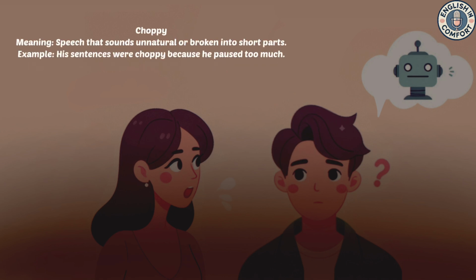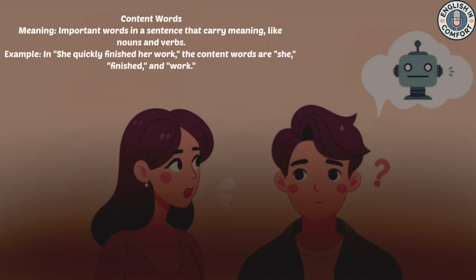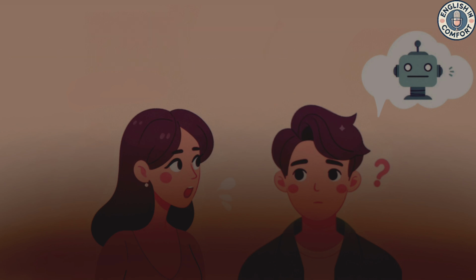Choppy, meaning speech that sounds unnatural or broken into short parts. Example, his sentences were choppy because he paused too much. Content words, meaning important words in a sentence that carry meaning, like nouns and verbs. Example, in she quickly finished her work, the content words are she, finished, and work.